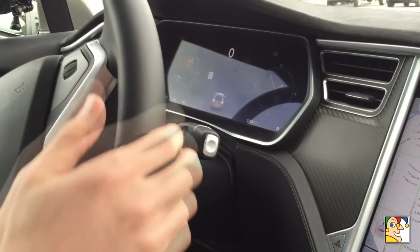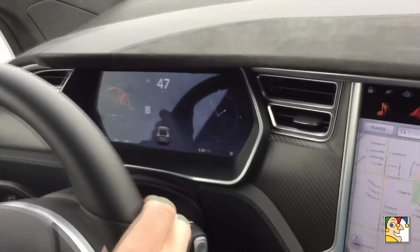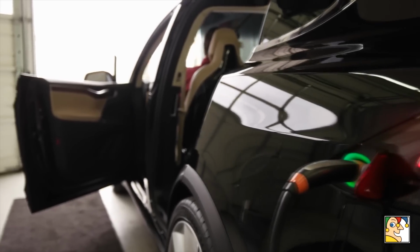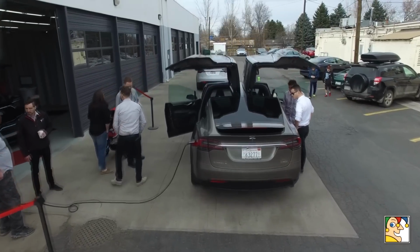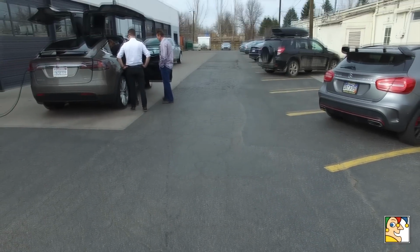Then, of course, there's Model X's incredible 0 to 60 time of just 3.2 seconds for the fastest version of the vehicle, or a still impressive 0 to 60 time of 6 seconds for the entry-level Model X. And don't forget this vehicle is electric, with between 220 to 257 miles of EPA-rated range, depending on the battery configuration. It's the only fully electric SUV available for purchase in the entire world.